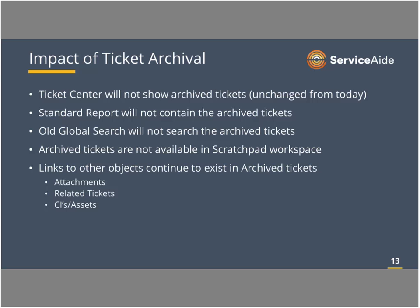So as I mentioned before, archived tickets that have links to other related tickets, to CIs, to assets, to attachments, to users, all those links will still stay in the system, and you'll be able to use those links in the system as well. It's important to note that once the ticket is archived, it becomes read-only.